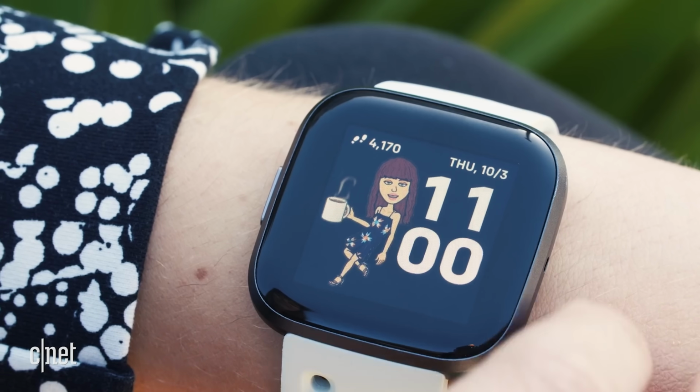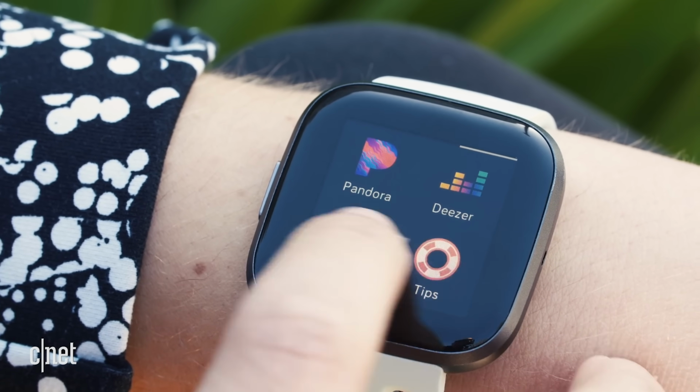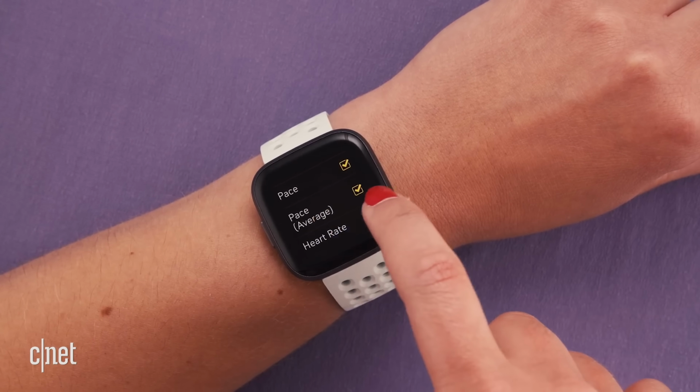And the battery life on this is still incredible. You'll get 2.5 days with the always on display active, or around 5.5, even 6 days if you don't have the always on turned on. And the fitness tracking on the Versa 2 is really good as well. But if you don't quite have that much to spend, that's around $200 retail price, then there are plenty of other cheaper alternatives.